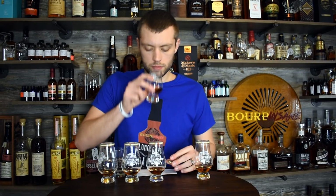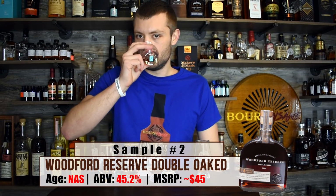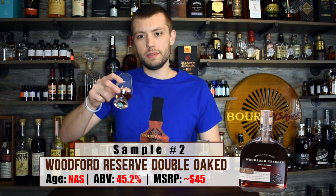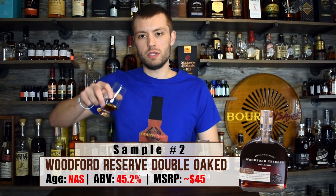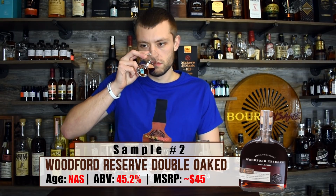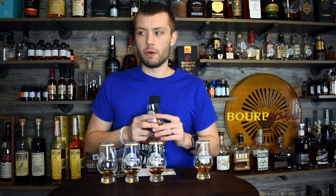Let's go to number 2. That's still Woodford Double Oaked. For sure. That's still dessert in a glass. Vanilla ice cream. It's like shaved almonds. Candy-coated cinnamon almonds you'd get from the fair, like sprinkled on vanilla ice cream. Ooh, but you know what it is? It's butter pecan ice cream. That's what they call it, right? Butter pecan ice cream. That's what it is, because it's got a little bit of that waxy nuttiness in it, but the toasted oak makes all the difference. So creamy and so rich on the nose.